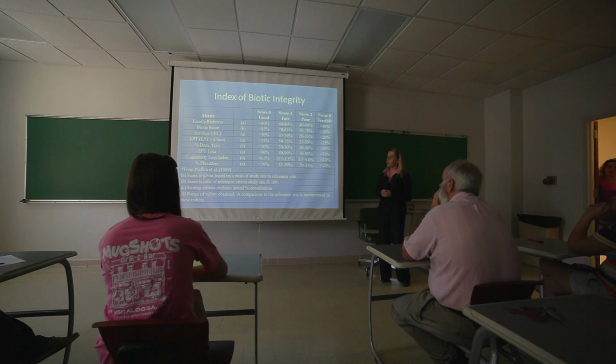The ratio of scrapers to filter collectors is a feeding group metric, and this allows you to see if any changes have occurred within the community food base. EPT stands for Ephemeroptera, Plecoptera, and Trichoptera. These orders of invertebrates are usually what we consider to be pollution-sensitive taxa.